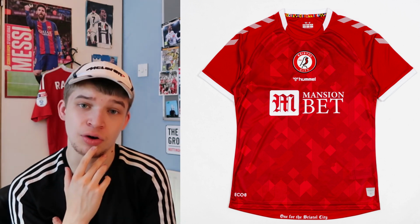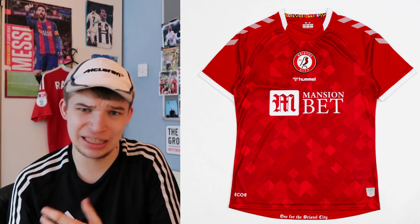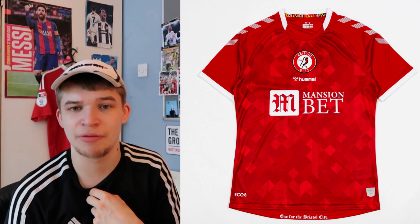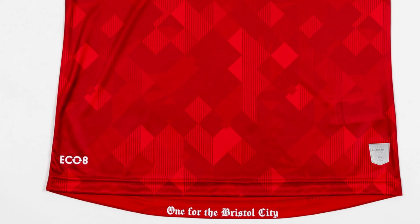The diamond pattern on the front saves it. I think that definitely makes a big impact, and I do like the fact that it's only on the body. It's not like going onto the sleeves. Really cool design. It lets itself down with the logo in the middle. However, I'll give it a 7 out of 10. I think that's pretty fair. Worth pointing out as well, I do like the "One for Bristol City" slogan at the bottom of the shirt. That's a nice touch. Cardiff City.